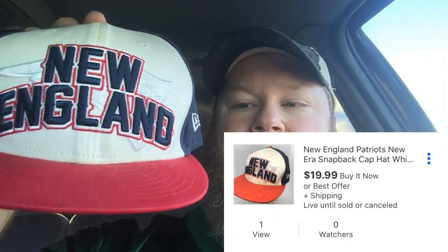Really cool split panel. It's got the embroidered puffy logo on there, the embroidered 49ers logo. This is a New Era hat. New Era sells well. Snapback, this is going to be really good. So we've got that one. Here's our New England Patriots hat. Again, New Era, the embroidered puffy lettering on there. I think this is a nice hat.